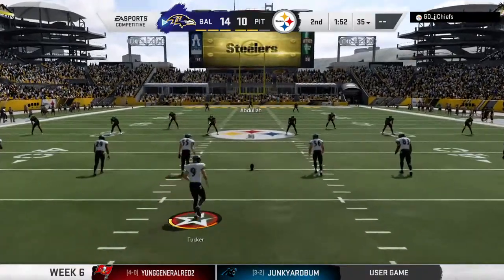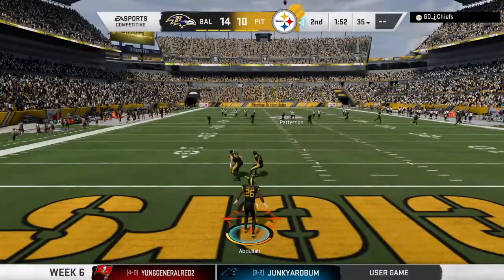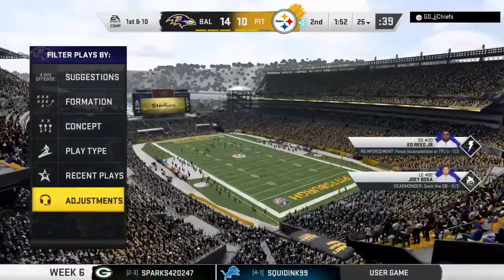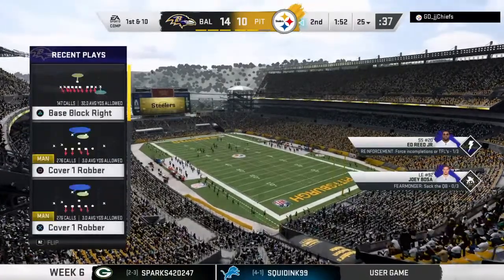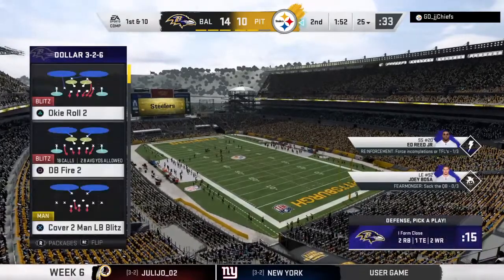Tucker now to kick it away following the touchdown. And no return on this one as the fair catch is signaled for and taken. The Steelers take over first and 10 at their own 25-yard line.